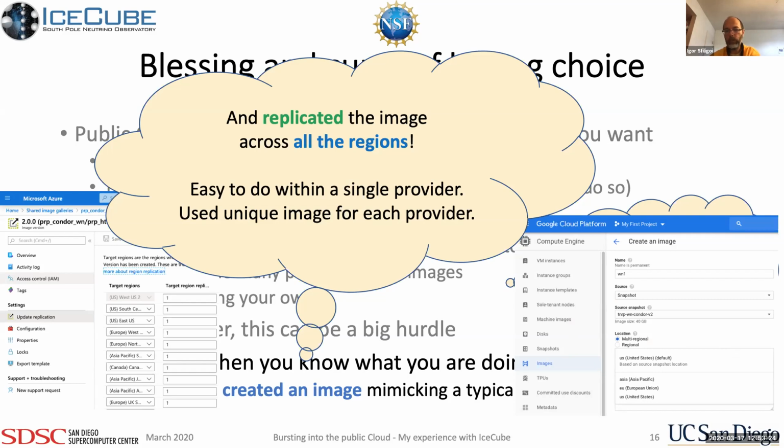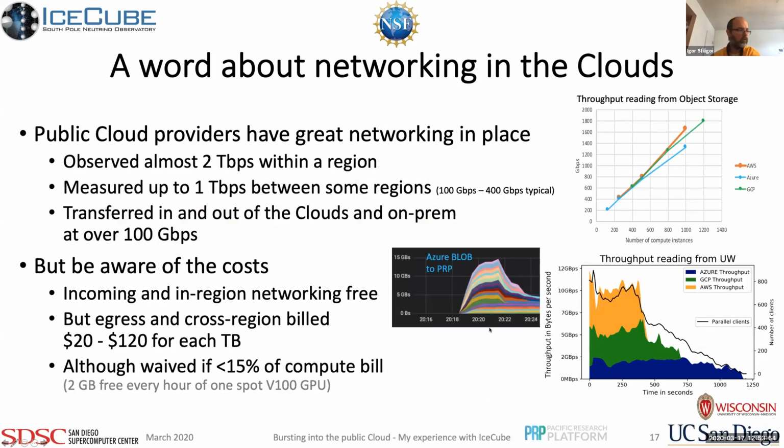So we went ahead and created one image for each cloud provider, also because we wanted to make them slightly different, because even though cloud is more or less homogeneous, there are subtle differences between cloud providers. So it actually makes sense to have different images for the different cloud providers. But once you have an image in one region, distributing it across all the other regions is pretty much trivial. So that's all I have about the setup itself.